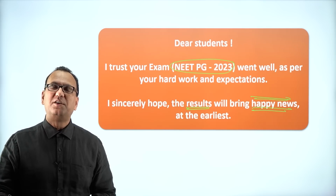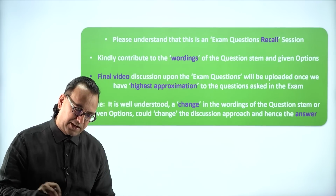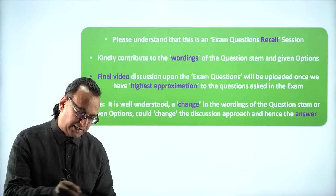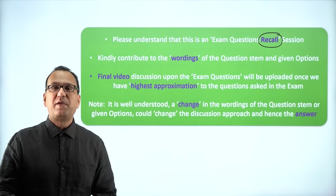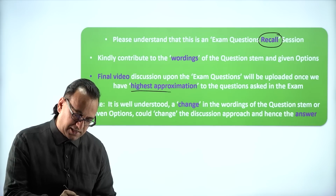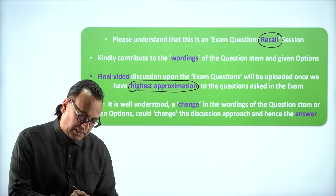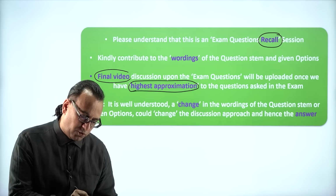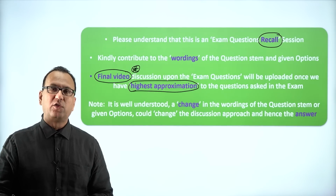Since it is a recall, it is understood that it can't be perfect, but we'll try to reach the highest approximation to the exam conducted, the questions which came, and then there'll be a final video uploaded with all the proper discussion on the questions.